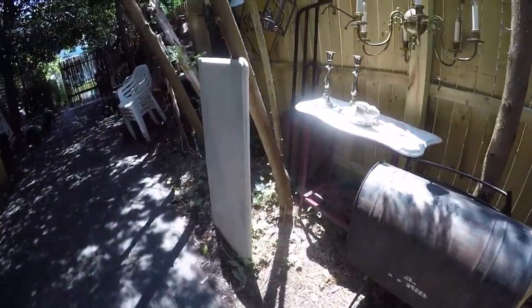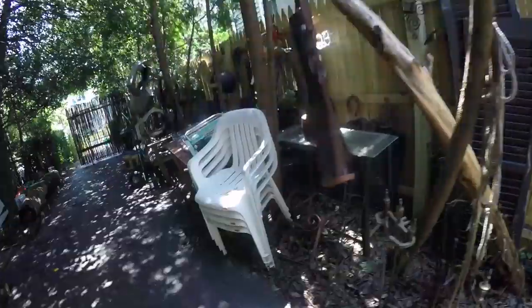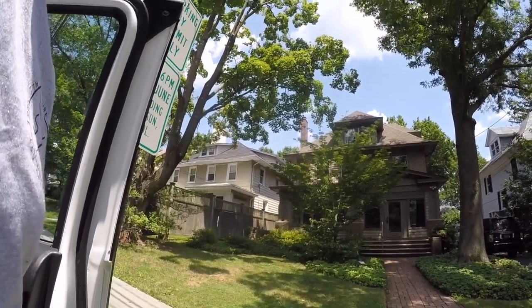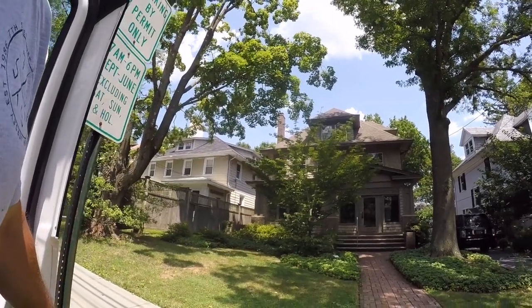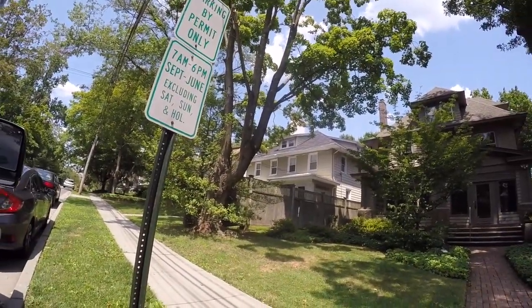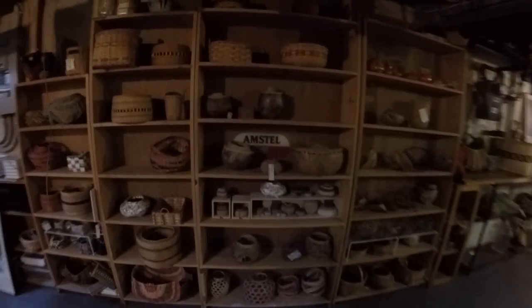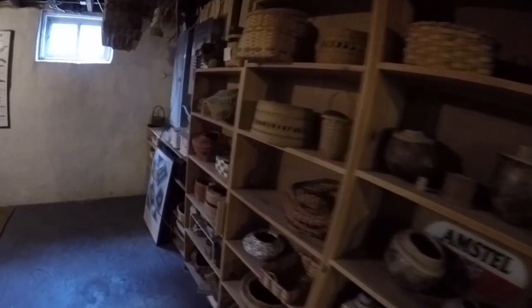All right, we'll see if there's anything at this stop we're gonna go to. I don't know. This is the house. It's in a good neighborhood, so very quiet. So they had a lot of basket stuff at this house. The lady made baskets. Definitely made a bunch of really cool ones.